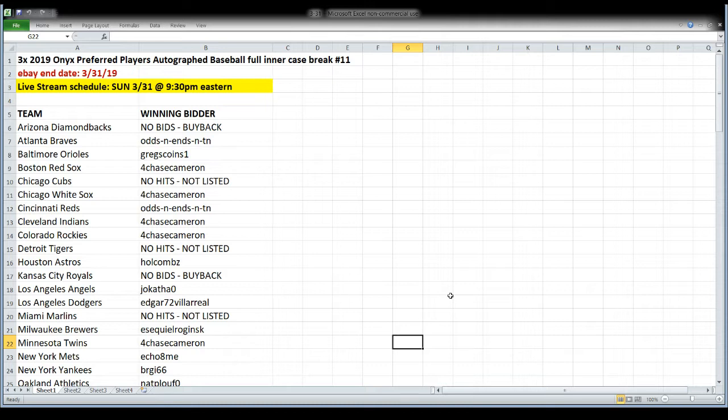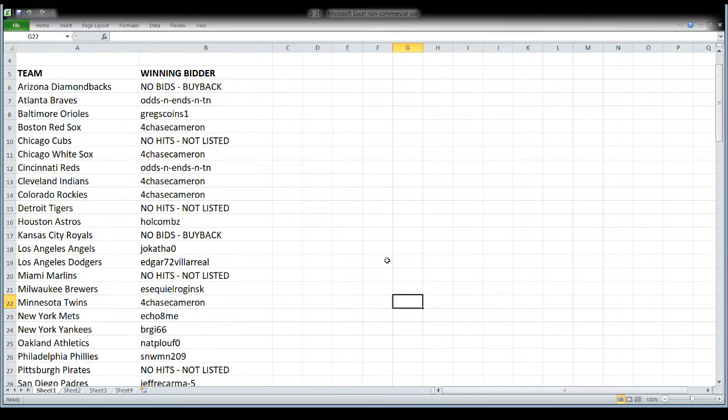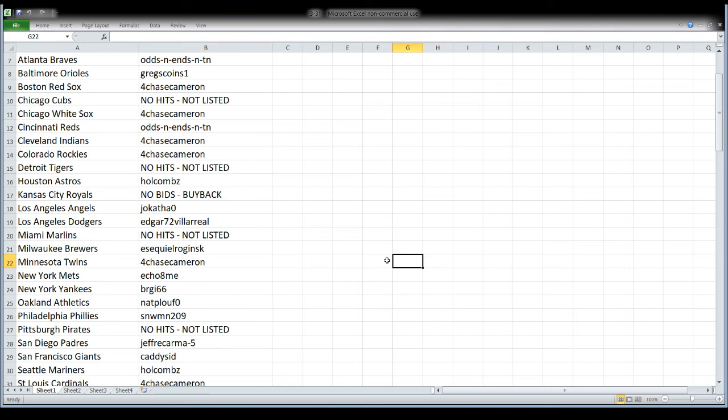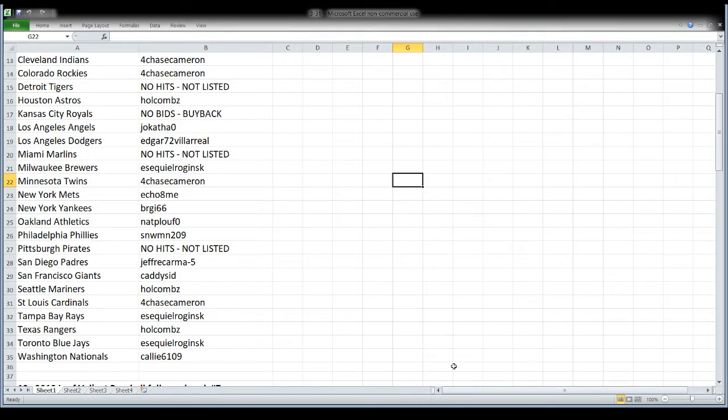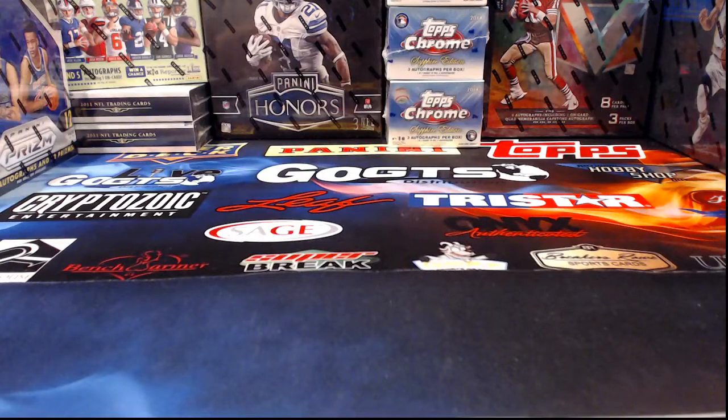This is break number 11. Everything we're opening tonight ended tonight on eBay, Sunday night, the 31st of March. And you'll notice there we have a few teams that didn't sell. They are noted as no bids buyback on our spreadsheet. And we have a few teams in here that don't have hits. And those teams are simply noted as no hits not listed. Everything else there, you're going to see a buyer name across from a team name, and that's how we roll.